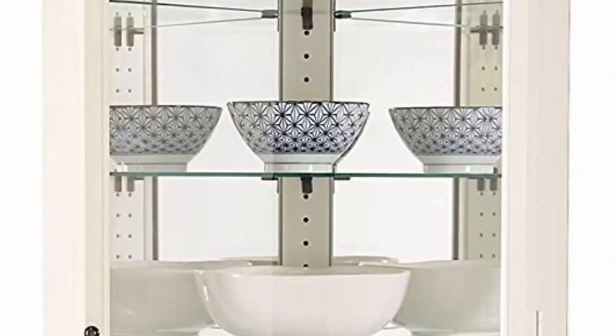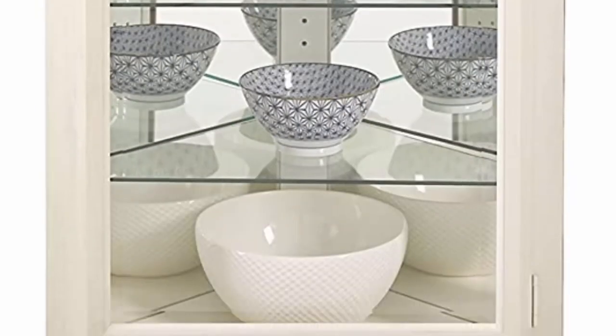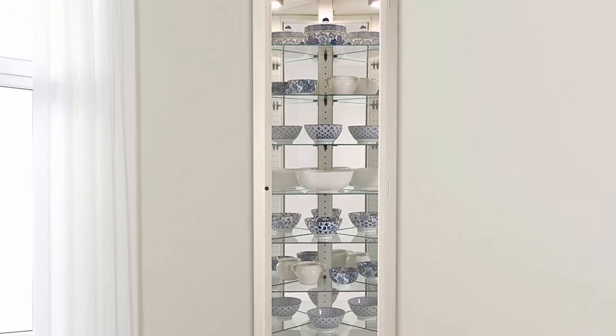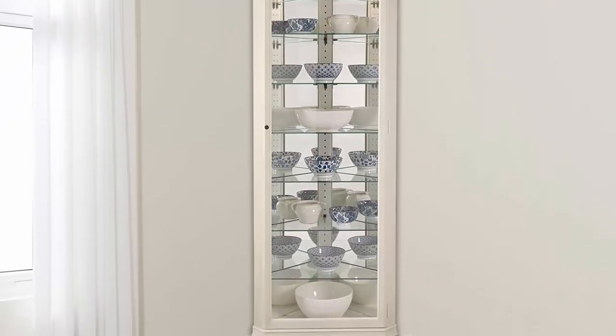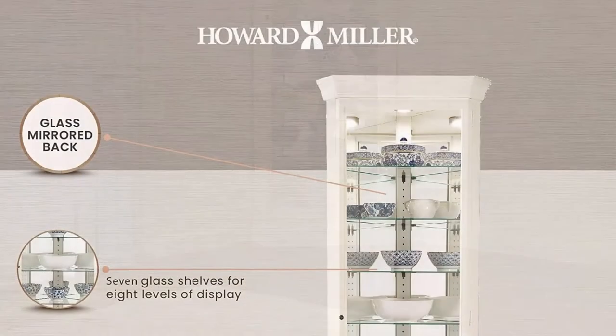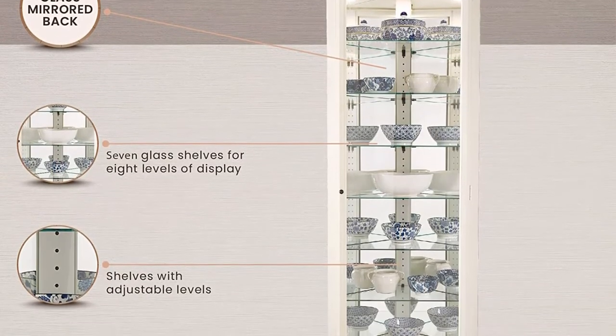Top 4. Howard Miller Delia 2 Curio Cabinet 680-642, aged linen finish, vertical home decor, 7 glass shelves, 8 level display case, locking door, no-reach light. The Delia 2 Curio Cabinet features an aged linen finish on select hardwoods and veneers, and is wire brushed for a natural reclaimed wood appearance to complement your home decor. It fits perfectly in the corner of your living room, dining room, bedroom, and more to showcase your favorite collectibles.